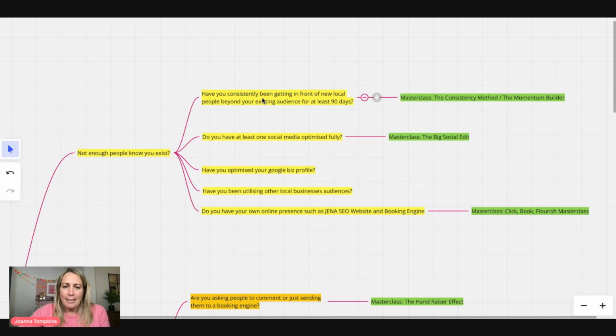If you have been doing this, then the next thing to have a look at is whether at least one of your social medias is completely optimized, right?